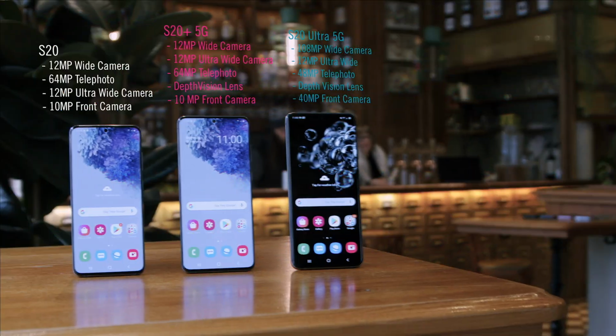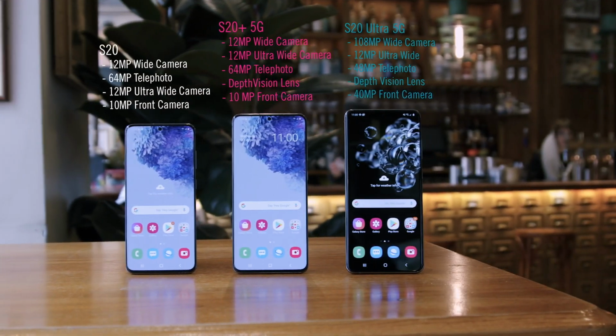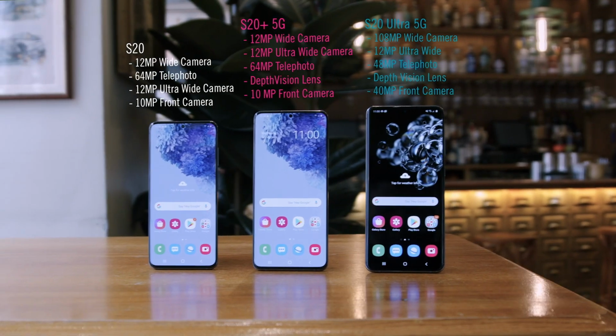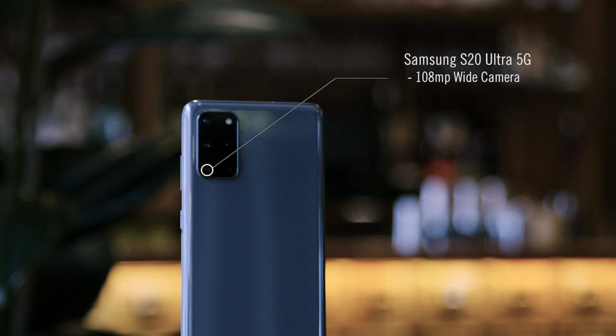phone cameras have taken such a giant leap. All three S20 models feature at least 3 rear cameras, a front-facing camera, and incredible space zoom. Take the S20 Ultra 5G for example. Its camera array is headlined by a massive 108 megapixel wide angle.